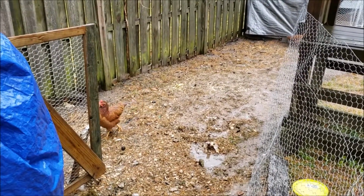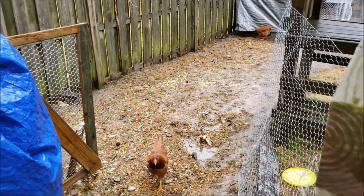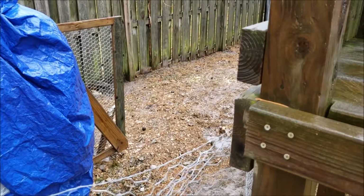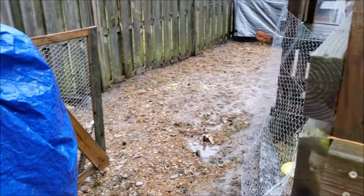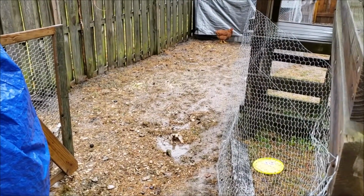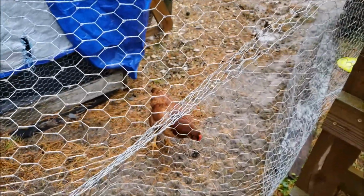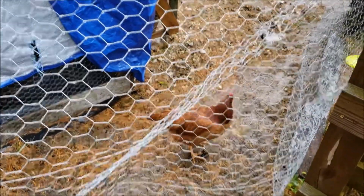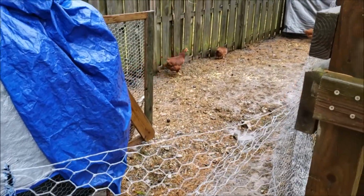Some people, if you got a rooster and you don't want more chicks, you have to break the broody hens, basically separate them, take away eggs, all that stuff, and keep them by themselves. That will break them of wanting to sit on the nest, but we don't have to worry about that right now. Well, you saw the eggs.